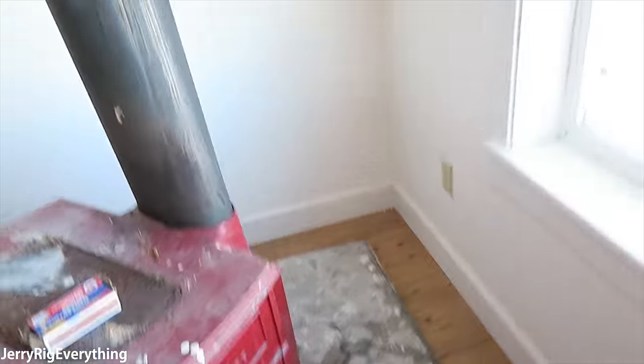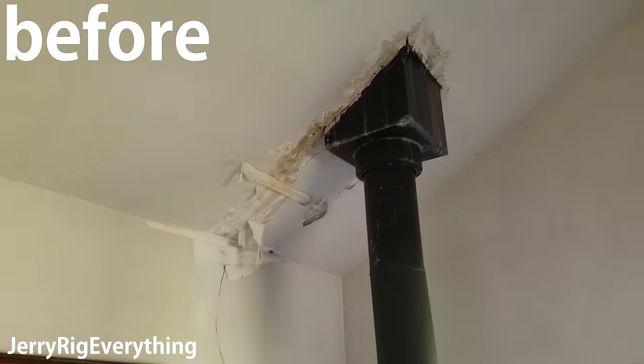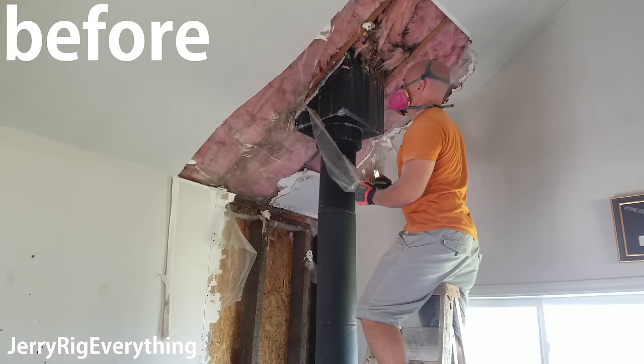The inside of the closet looks good. And we have the fireplace here. And this is where we had a bunch of leaks coming out of the ceiling. It was kind of running down the back. And you have to watch that other video to understand some of what I'm talking about.